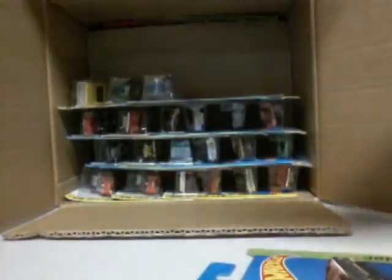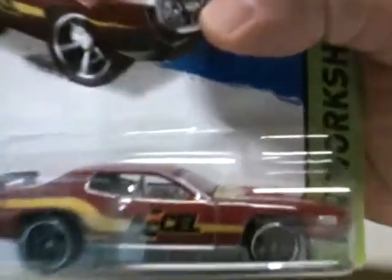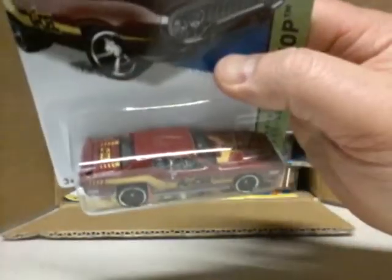It needs backlights. Nice. We have your beast, 71 Plymouth Roadrunner in purple. Bet you Gogo's girlfriend Michelle likes this one. Who knows? Maybe I'll send another box to Gogo. We'll see.